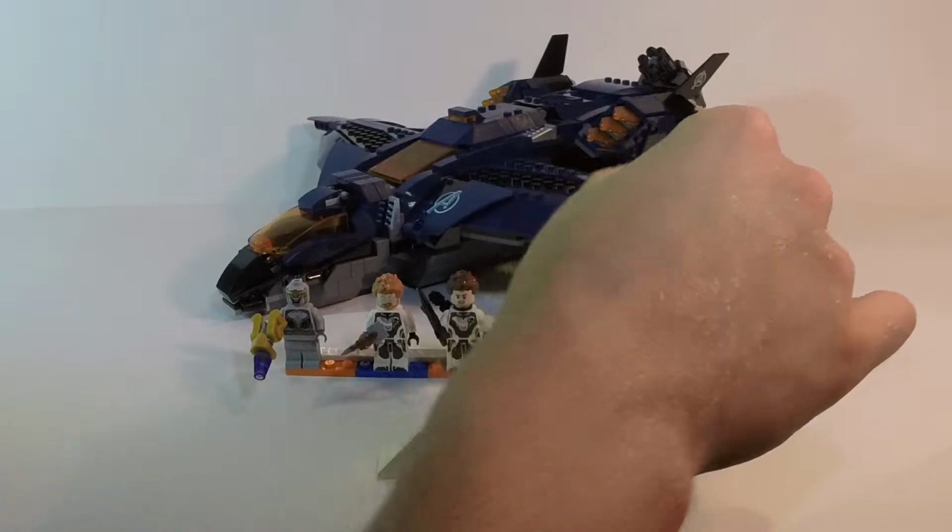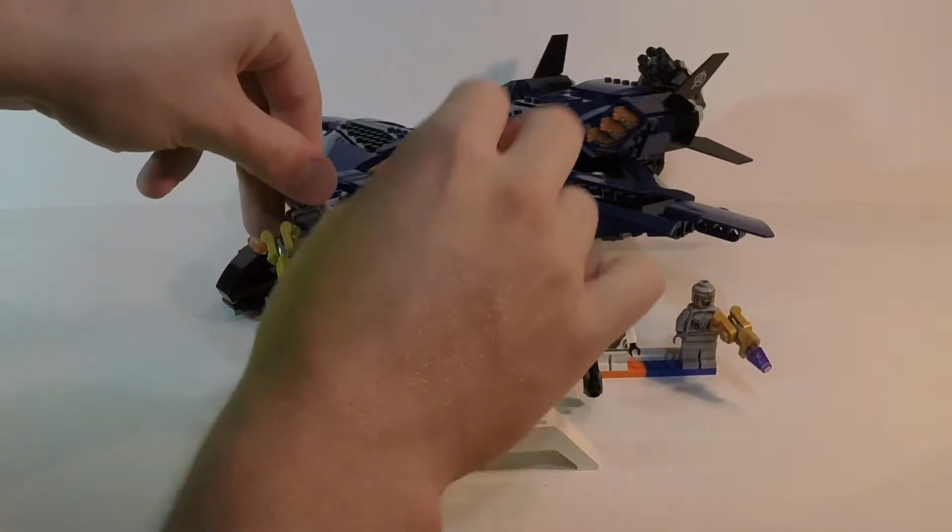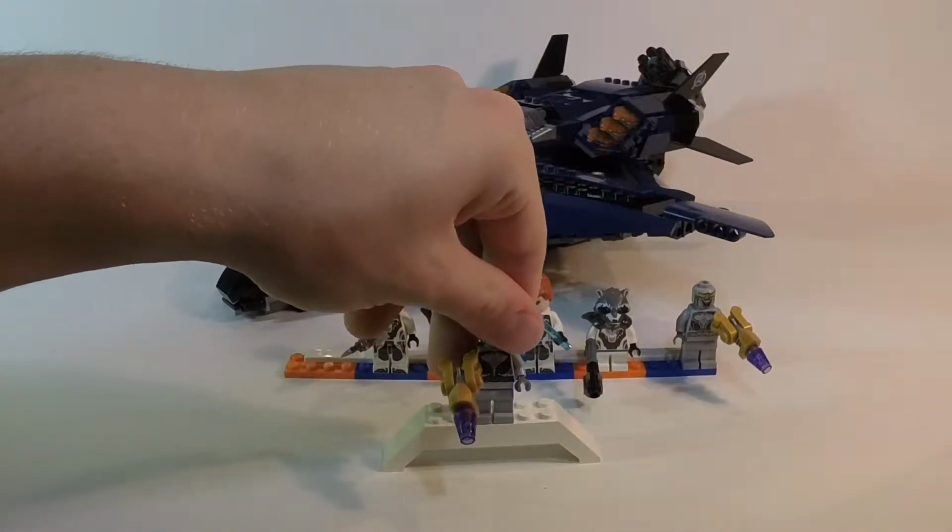Oops, that fell. Okay. Now, the Chitauri soldiers. It's the same thing, so I'm only going to really show you one. I never had one.